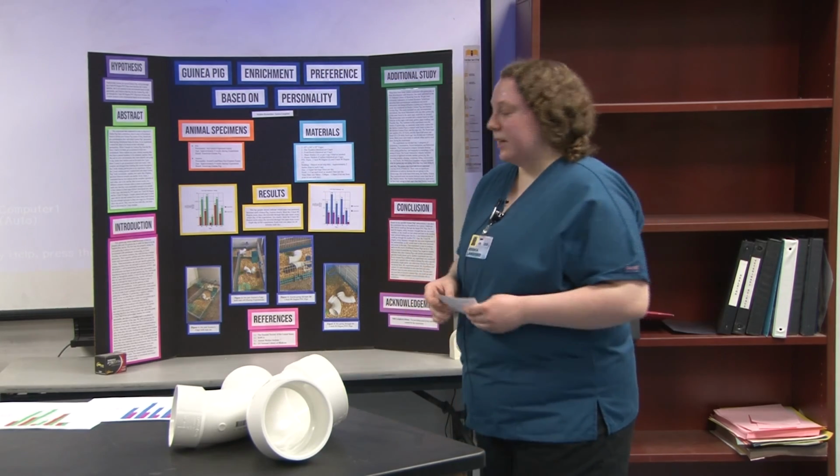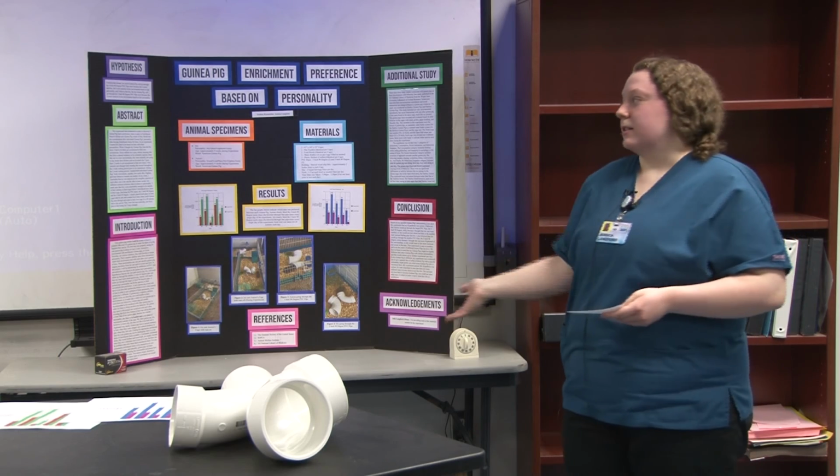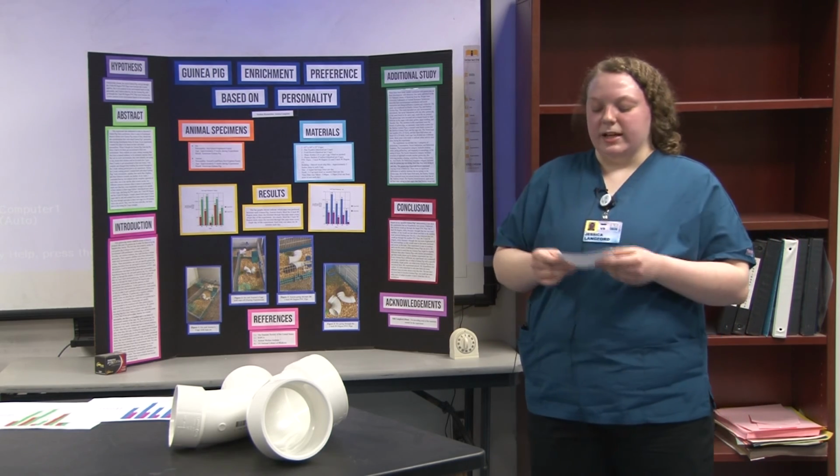Then my conclusion, my hypothesis was correct. Aurora did go through the 4-inch pipe, and Iris went through the 3-inch pipe based on their personality.